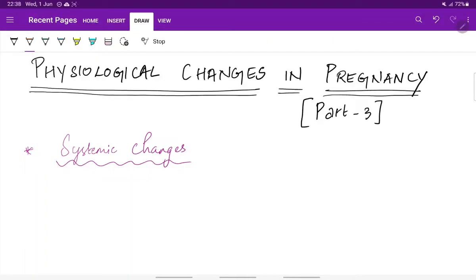In this video, we'll see the continuation of the physiological changes in pregnancy, part 3. In the previous video, we have seen about the physiological changes, which include hematological changes, biochemical changes and metabolic changes. In this video, we will see the remaining changes seen in pregnancy. First, coming to the systemic changes, of which first let's see about the CVS, cardiovascular system.